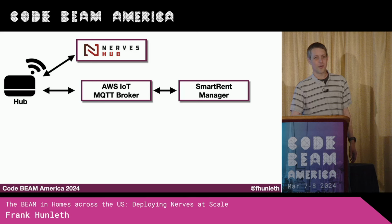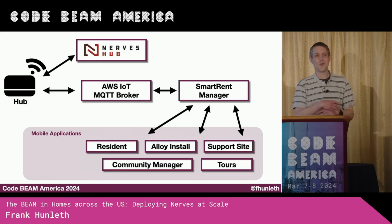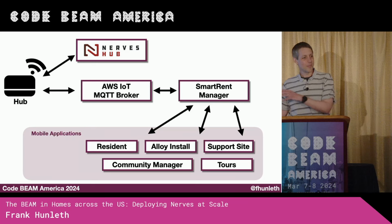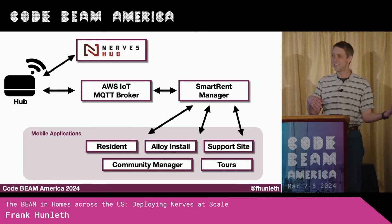That goes to a component on our backend called SmartRent Manager, which then supplies interfaces to a whole lot of things, and I just have a subset here. The most visible ones are our mobile apps. The less visible ones are all of our enterprise integrations, which I haven't shown.